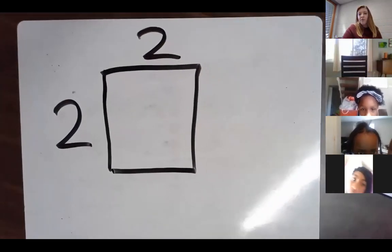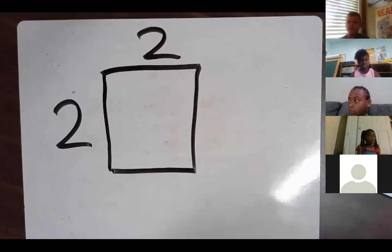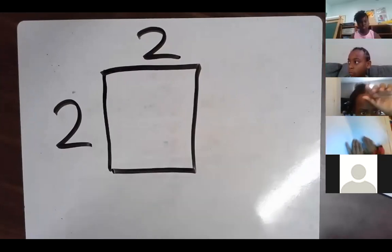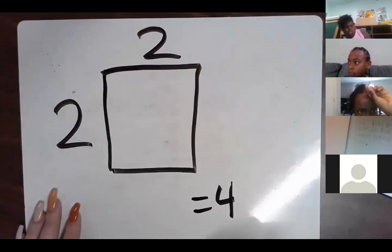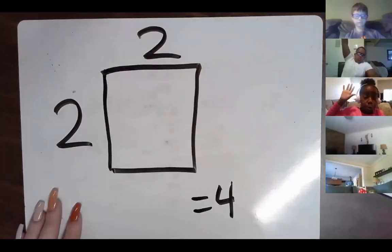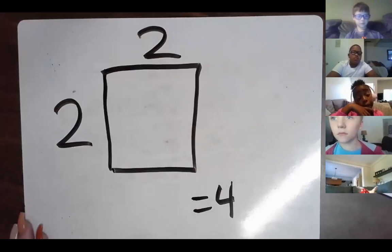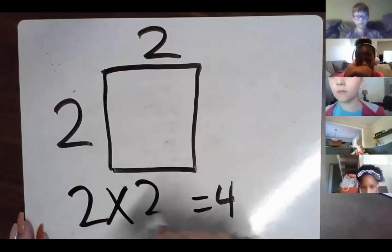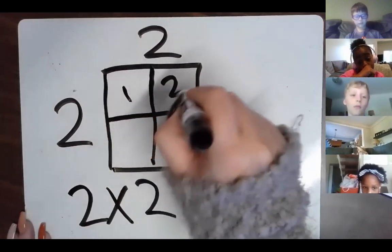All right, let's do another one. Let's just draw a whole new one. What's the multiplication equation for this array? Someone else besides Gabe. Paxton, go ahead. 4. Yep, so it's going to equal 4, and then what's the equation? Zaire, what's the equation? 2 plus 2. Not plus, we're multiplying, so 2 times 2. All right, and then I can double check that. I'm going to draw my squares right here, and I can count 1, 2, 3, 4.